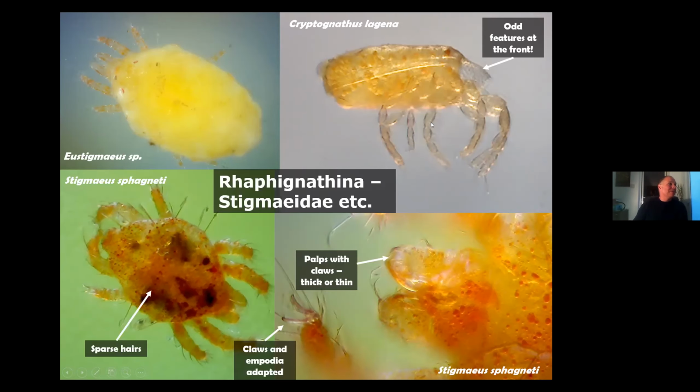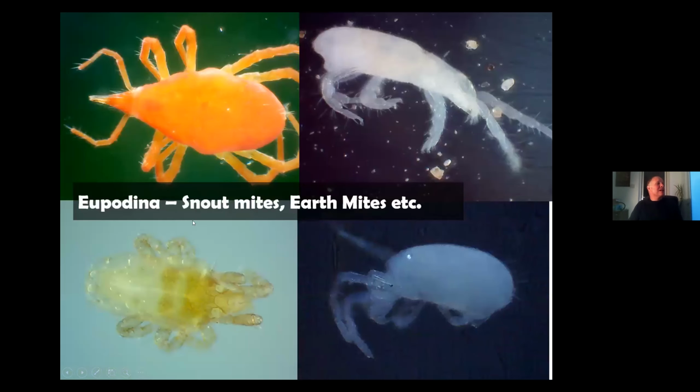So quite bizarre. The Eupodina snout mites and earth mites and other allies include lots of predators and a few fungivores as well. These will include the slug mites that you often see as well. Snout mites break the mold by being not particularly broad-shouldered. I suppose they still have a broad shoulder, but they also have a tapering nose. We also have the earth mites, the Linopodes and Eupodes, which have got strong, bulgy back legs, and very fast-running raphignathid mites as well.